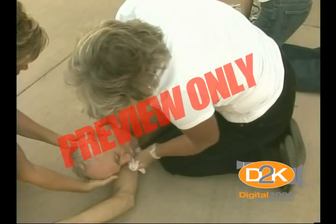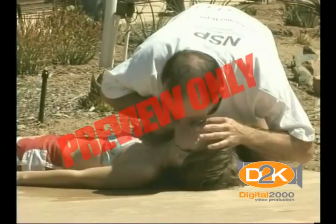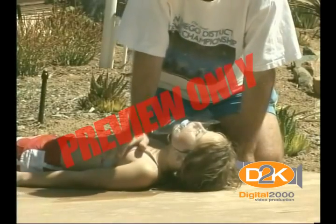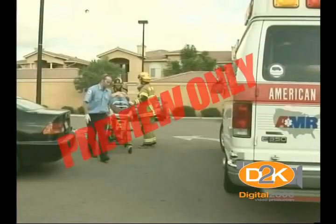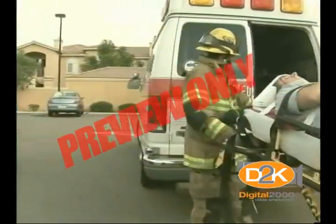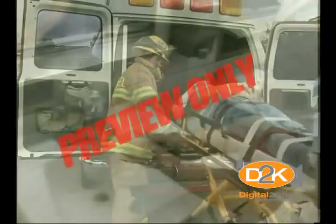Additionally, do not touch objects that have been soiled with blood or body fluids. The areas of your body that you need to be most concerned about infection passing through are your eyes, nose, mouth, and skin that have cuts, breaks, or sores on it. The term currently used to protect the rescuer is universal precautions. The following are the universal precautions which are recommended to be used at all times.